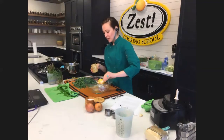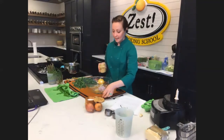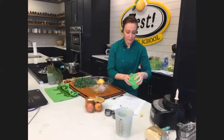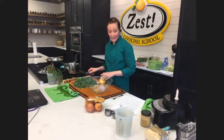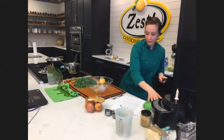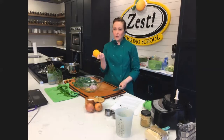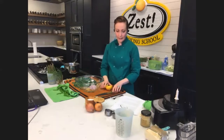So I have maybe 2 or 3 tablespoons of the red onion, and I'm adding about a tablespoon of Dijon mustard to that. I am going to add some lemon. So you need about 3 tablespoons of lemon juice. This is a really big lemon. Most lemons, I think, usually have about 2 tablespoons of juice in them. This is a huge lemon, so I'll definitely get 3 tablespoons out of that.